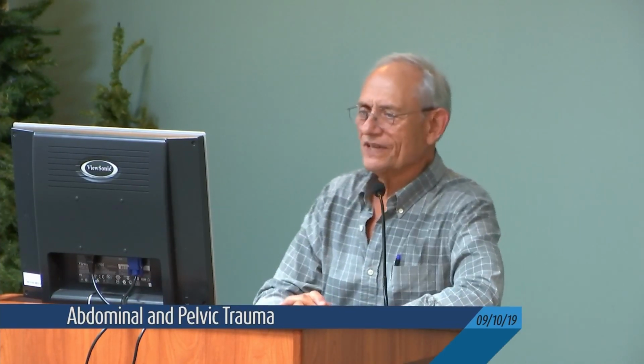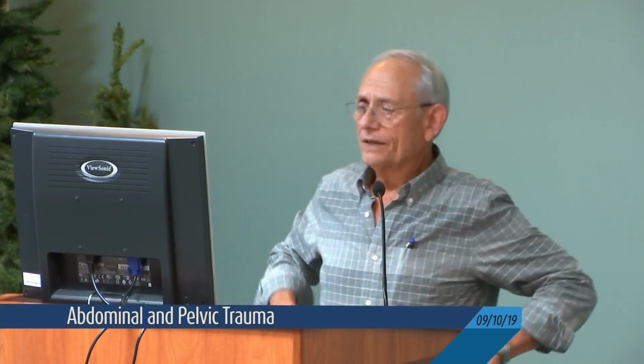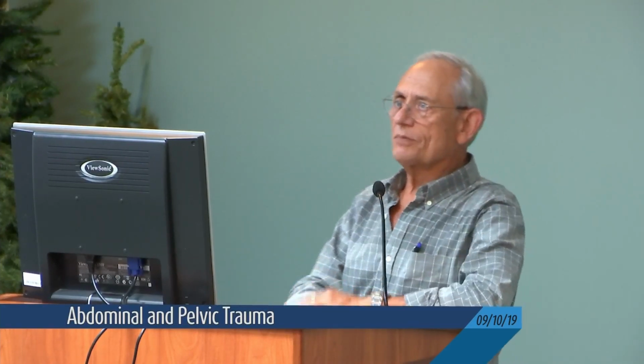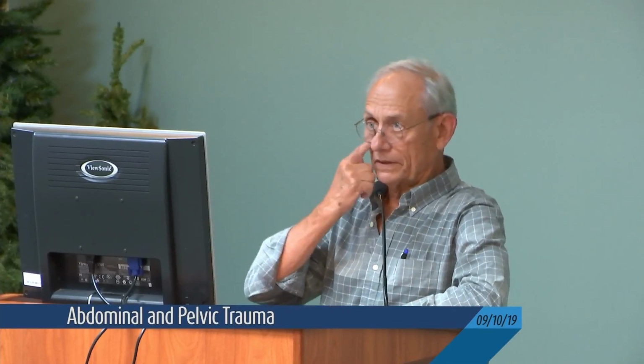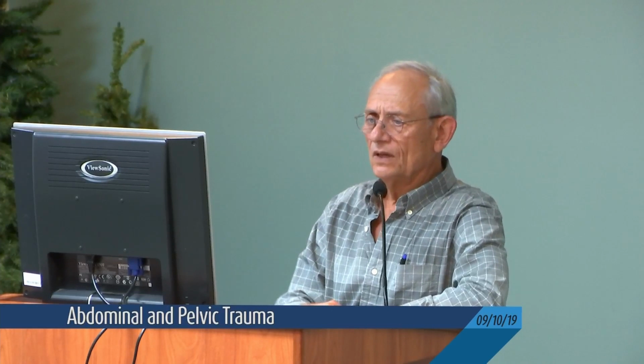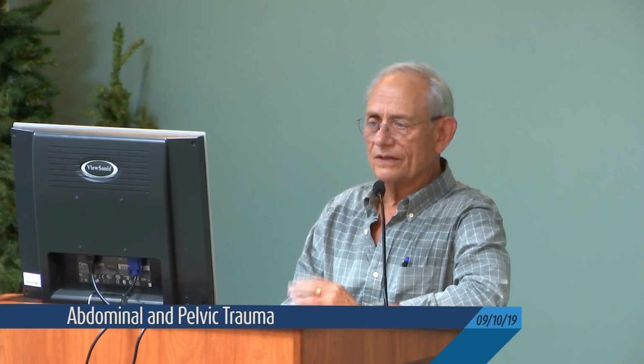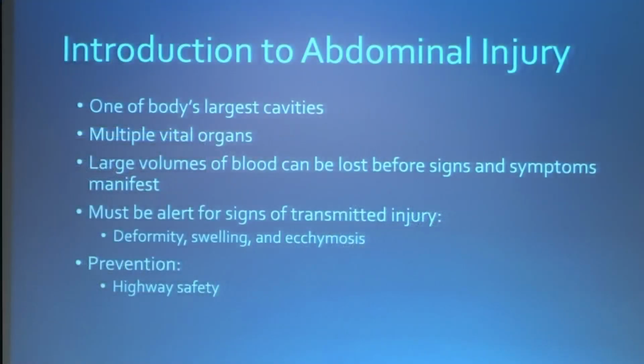The abdomen, of course, is one of the body's largest cavities, with multiple vital organs. Large volumes of blood can be lost before signs and symptoms manifest themselves, particularly in the pregnant trauma patient. Have to be alert for signs of transmitted injury: deformity, swelling, ecchymoses, the DCAP-BTLS stuff.